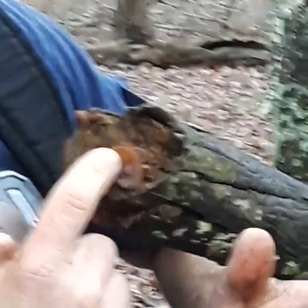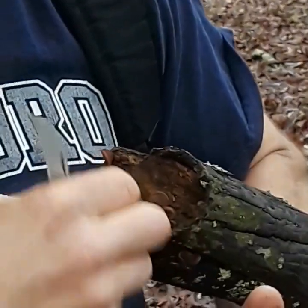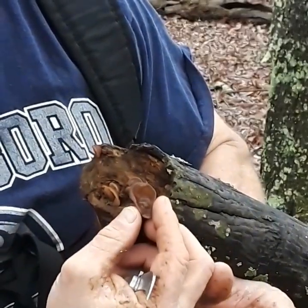All right, so you can see all these little clusters that are growing on here, and you can see, when you peel one off like this, how pliable this thing is. You can see where it gets its name, wood ear.